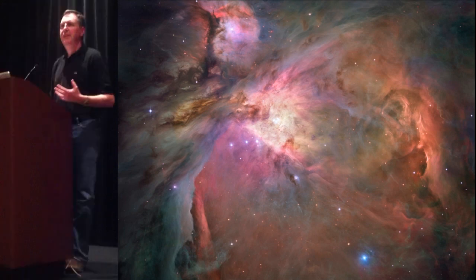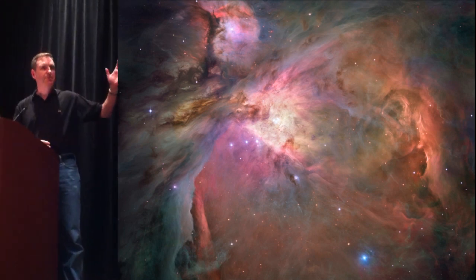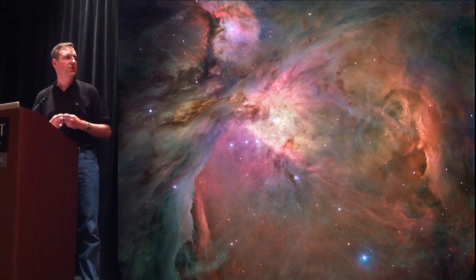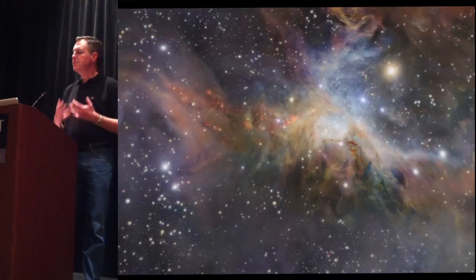My background is in astrophysics, and for several years I got to work on Hubble's telescope, and we got to take beautiful images of the universe like this. This is the Orion Nebula, seen very popularly in the wintertime, and with Hubble we can take exquisitely high-resolution images of regions of the universe like this. This is a place where stars are born.